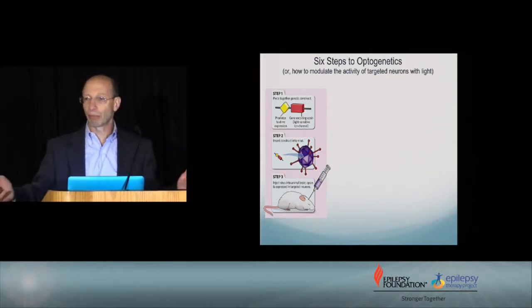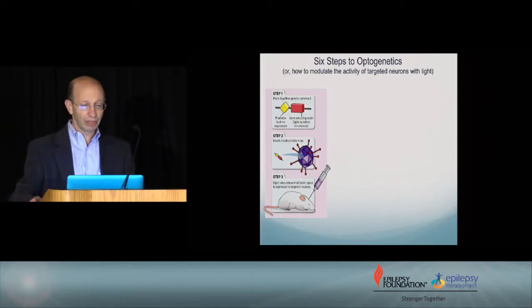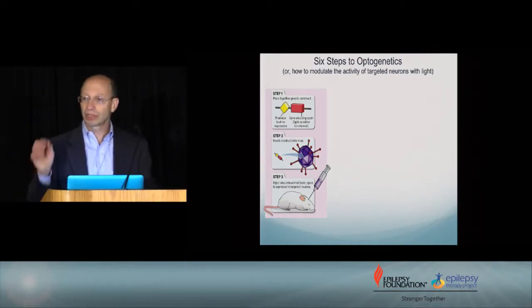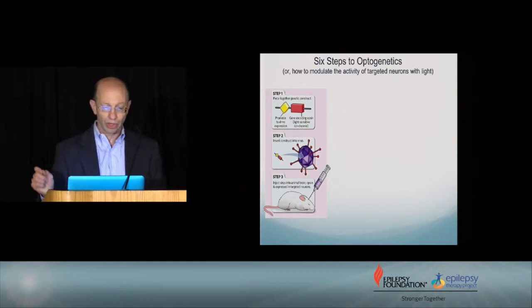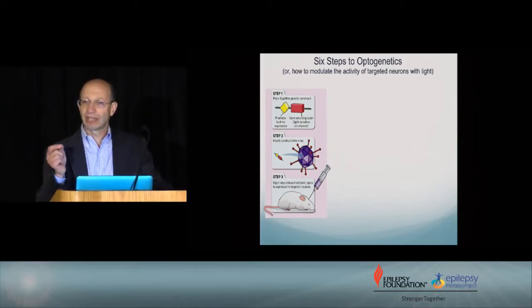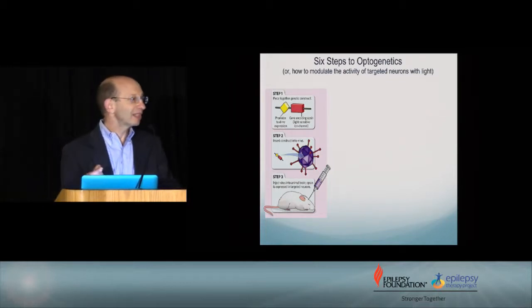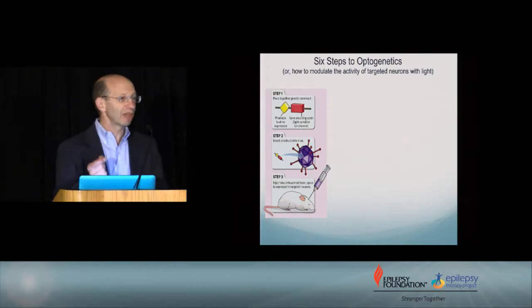Everyone knows it was one of the scientific breakthroughs over the last couple of years. It's certainly in neuroscience. But just to make sure that you understand how this works, here's the 6 steps that are involved. You need to actually get an opsin, which is a very special type of protein, which is sensitive to particular wavelengths of light.